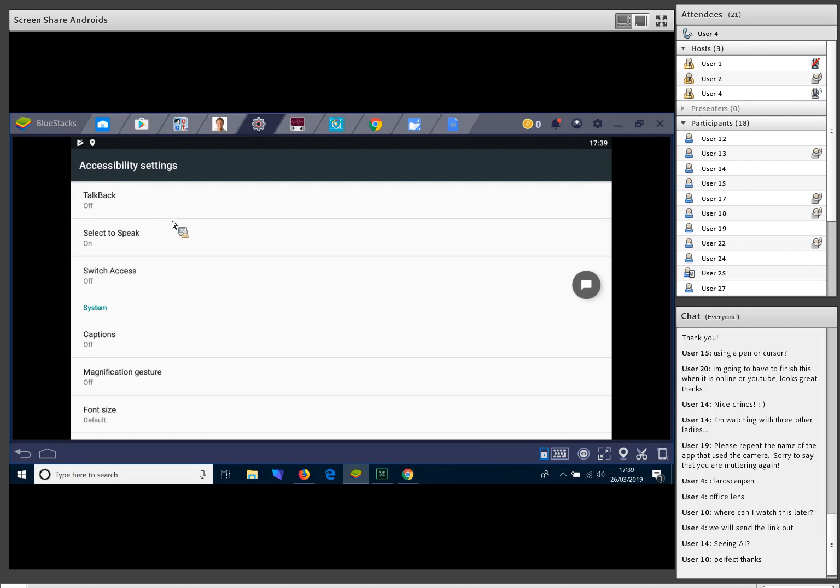So that was Select to Speak, which is in the accessibility settings on the Android. You would normally go to settings, then accessibility settings, then you go to Select to Speak and turn it on. There are various other features in here. I'm not going to show them in any great detail. TalkBack is a screen reader. It's really designed more for people with visual impairment, and it'll read back everything that's on the screen. Switch access is for people with much more severe difficulties, who have difficulty using a keyboard or a mouse.